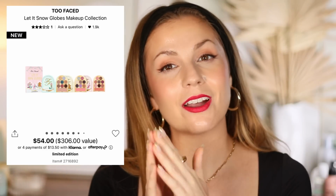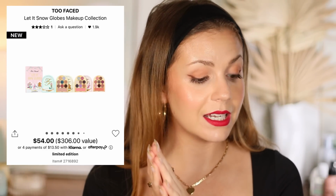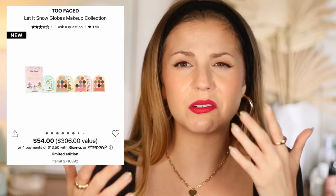So they have their holiday sets every single year. This time around, this is the Let It Snow Globes collection. You're getting 3 palettes for $54. So that alone, it's not bad. You know, there's some value there, it seems.